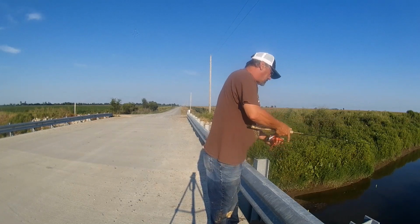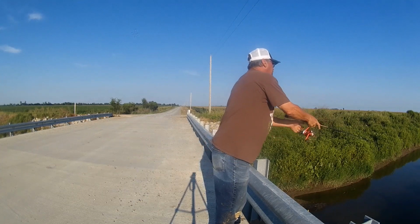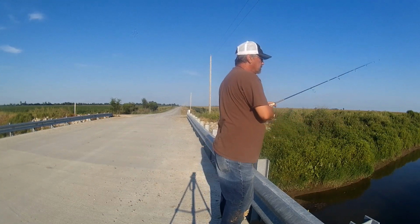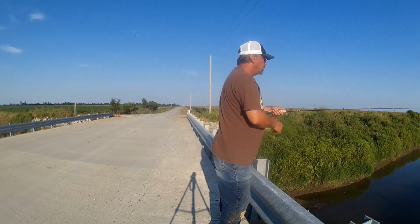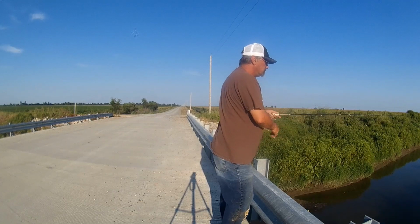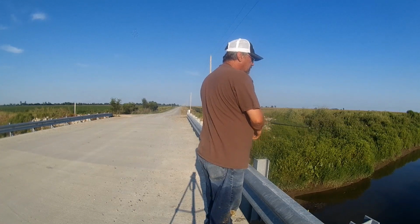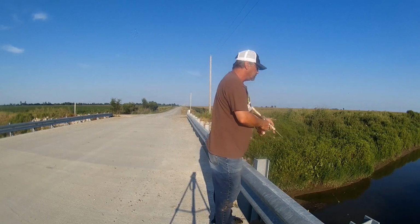That was that big bass, I think, because he picked it up under the bridge. Let's throw one more time right here and bring it right along the bank. Just work the bank. Work the bank. If I would have been under the bridge, I would have picked that fish up. I would have got him.